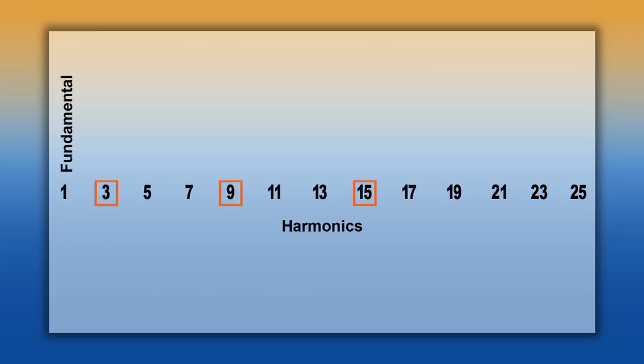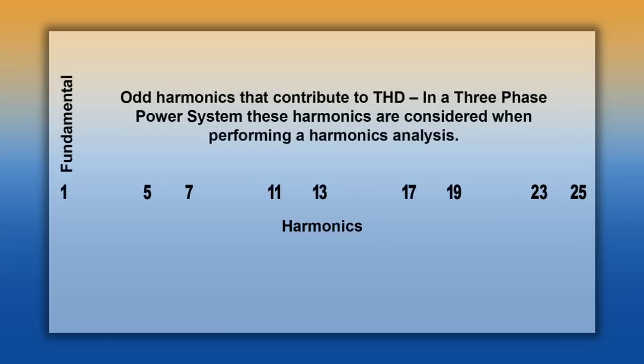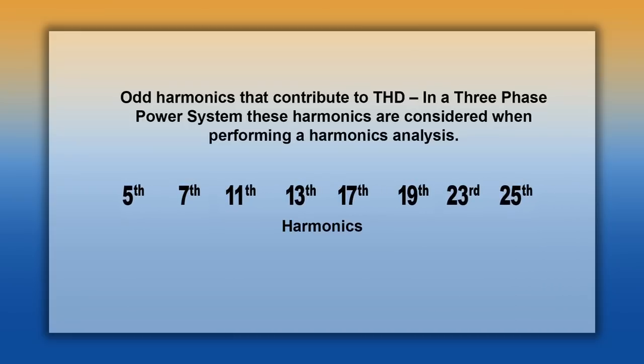Our concern here are the odd harmonics, which are present in an AC system and do contribute to total harmonic distortion. Odd harmonics that are multiples of 3 in a 3-phase power system, called triplen harmonics, theoretically are absent in a balanced three-phase system. However, perfect balance is rarely the case, and one must be ready to deal with triplen harmonics that form a noticeable amount of losses in an AC power system.